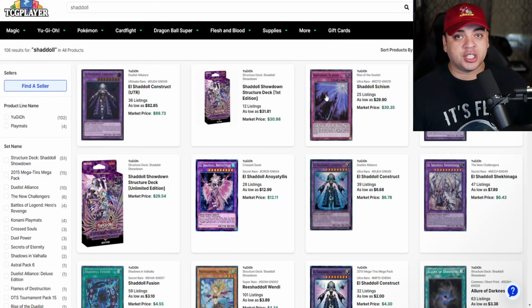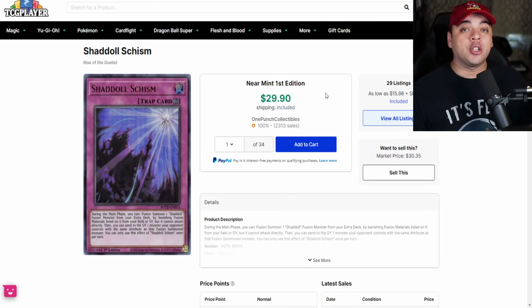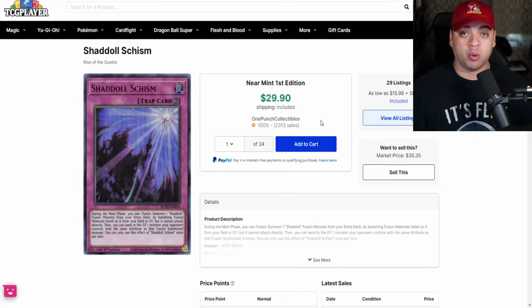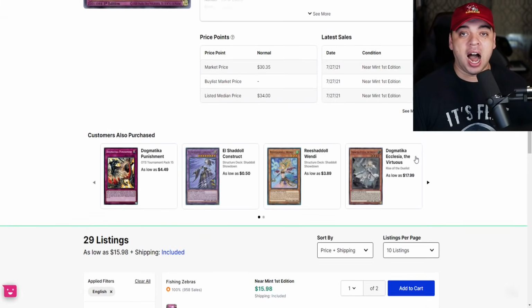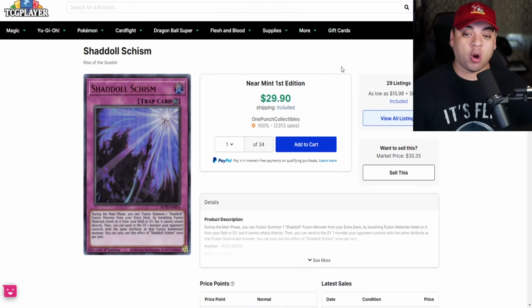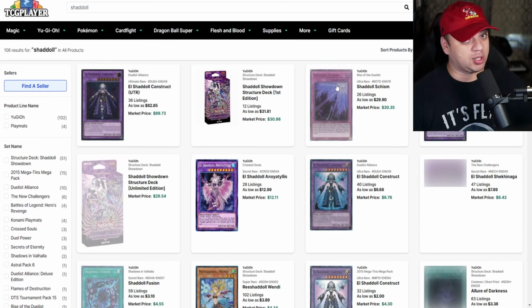The number one card I suggest to anyone who wants to play Shadows is get your Schism. Now, you might go, wait a minute, V, Schism's coming into Megatins. Sure, in a couple of months, Despia comes out in a couple of weeks. What are you doing with that information? Looking at Shadows Schism, you get one roughly around $30. That's on sale because this card is going to be spiking relatively soon. Just throwing it out there.